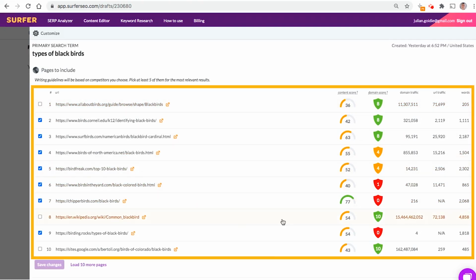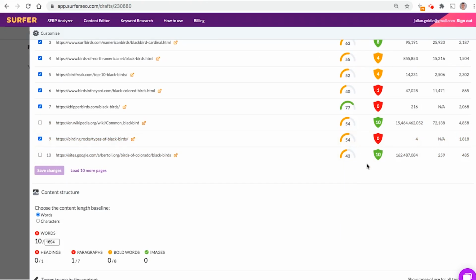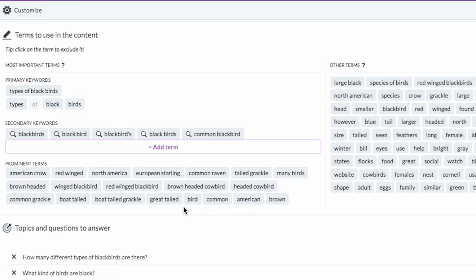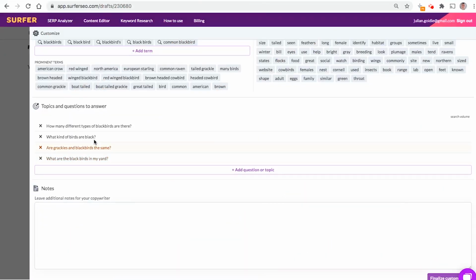So you can see, right? It looks at your competitors, who's already ranking on Google, what are they doing, and it reverse engineers their success. So you can see, right, it tells you how many headings to include, how many paragraphs, how many bold words, images, etc. And also what sort of keywords to include on the page. So, you could research this information manually, but that would take a lot of time, whereas Surfer SEO pretty much does it instantly.